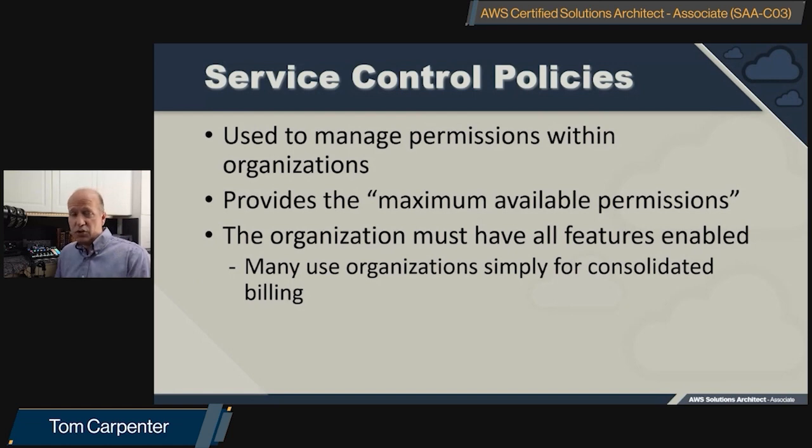But if that's what you're doing and you're not using all features, then you won't be able to take advantage of service control policies. To use them, all features have to be enabled. So make sure you keep that in mind for the exam as well as if you attempt to implement this.